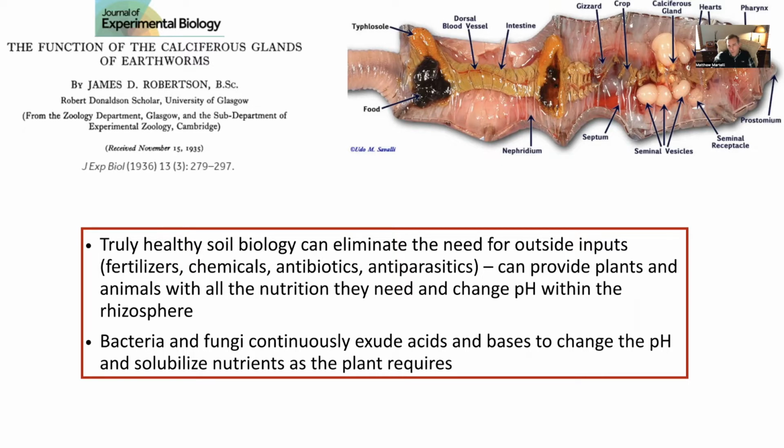And on the top right-hand side there, you can see an earthworm. We've known this since 1935. Earthworms have calciferous glands and can actually lime the soil. They produce calcium carbonate and excrete it in their worm castings.